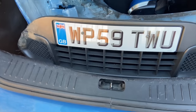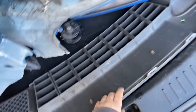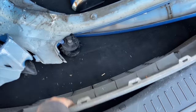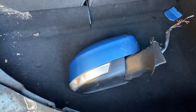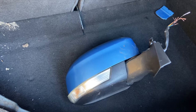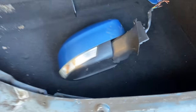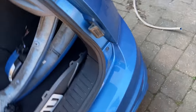So, got some goodies. Grill, front grill, all intact. They're specific to the Zetec S. A little bit of damage on that edge, but nothing that won't repair. But I have bought a full front bumper in the right colour. Mirror, I'm happy they've done that. Not because I want the mirror, but there's the indicator lens and the casing there, so that means to replace a mirror I can get one in any colour and just swap the casing, so I'm happy about that.